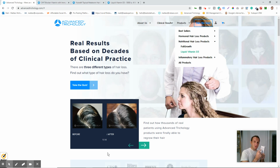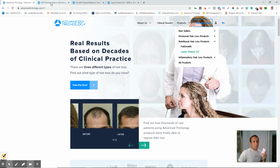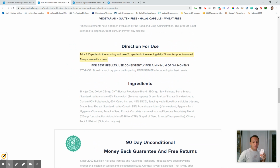It gives you the directions on the box, but it also gives you more detailed directions at advancedtrichology.com, underneath the directions for use within the product page for the DHT blocker. It says take 2 capsules in the morning and 2 capsules in the evening daily, 15 minutes prior to a meal, and it reiterates always take with a meal.